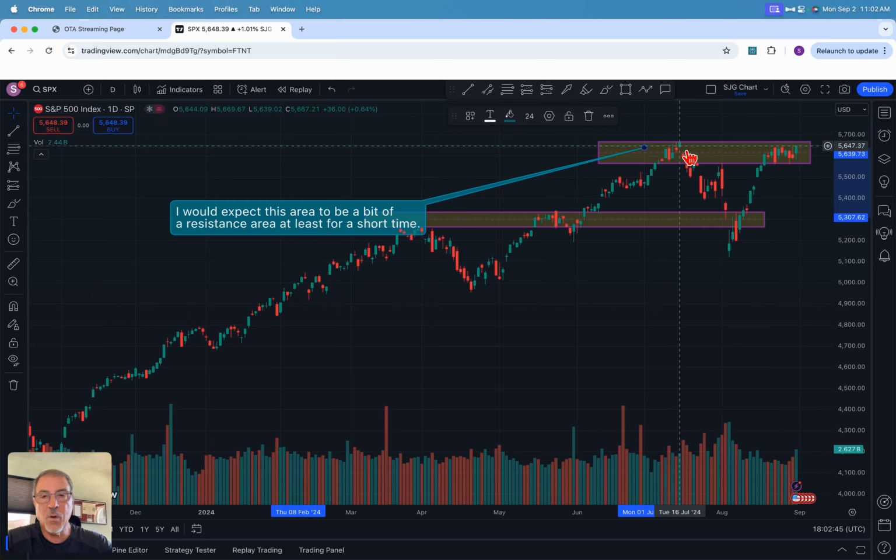If we close above those all-time highs, I suspect we're off to the races here again, probably with another run. You can see prior consolidation here. We broke out to all new highs, consolidated sideways a little bit, and then started another run. So that would be kind of my expectation if we do in fact get this breakout.